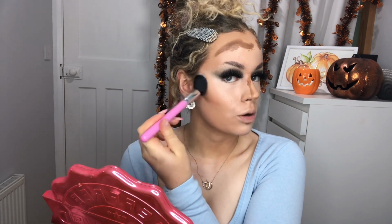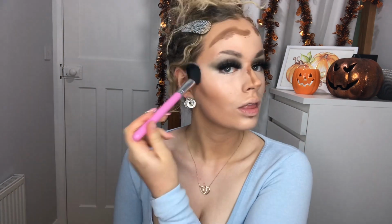I only have one contour brush that I use. If this beats it. That was really fast. I'm so excited because I have obviously used other contour brushes, but a lot of the time they move the product up. So where I've done the line, imagine the brush was really good and it patted it in, but it kind of moved it as well, rather than keeping it in the space I've done it. Where I'm pushing down, it kind of moved it around.